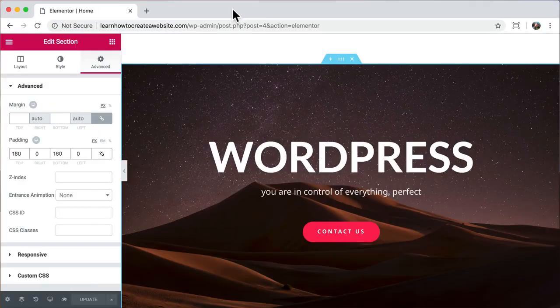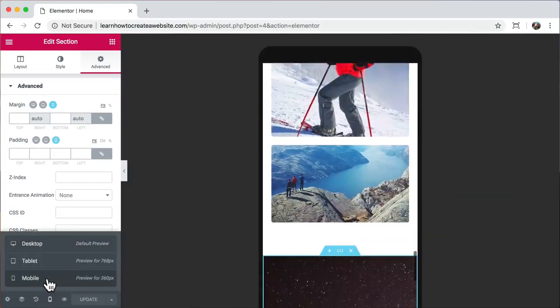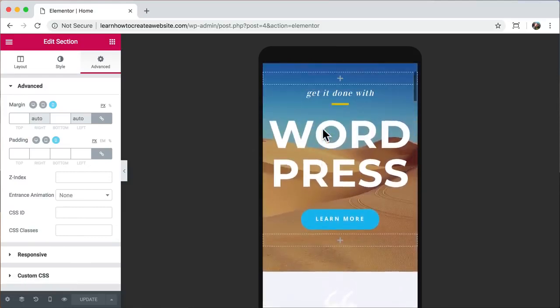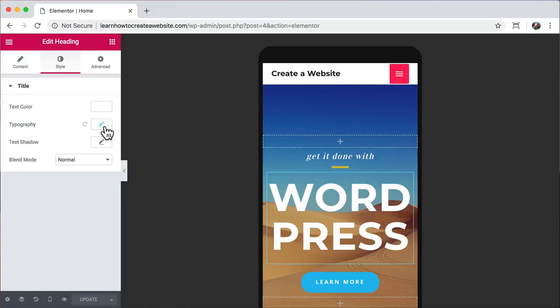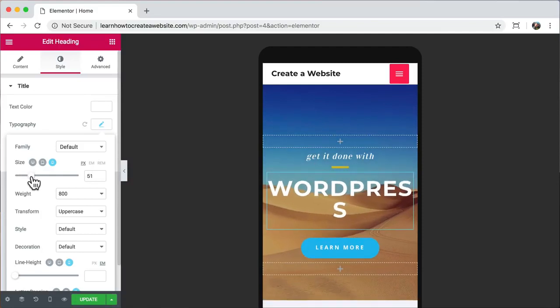In the next section, I'm going to show you how to control the mobile version of your website. So all you have to do on the bottom left here is click on the responsive mode icon and choose mobile. Once you do that, you can see what it would look like on your phone. And if we scroll all the way up, we'll see that this WordPress is way too big on our phone. So all we have to do is click on it, then go to Style and click on Typography. And we want to make sure that this mobile icon is selected. And now we can change the size, and this will only change the size for the mobile version.